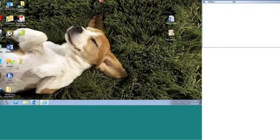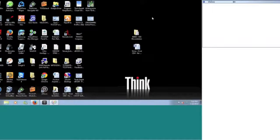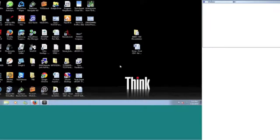Well, let me show you how we get in. We'll back right out. I'm going to pop to my main computer here and show you this is my actual laptop desktop. Very standard looking, running Windows 7, but as you can see, I'm running Office 2010 on this laptop, so I wasn't trying to pull the wool over your eyes. I actually do have that kind of speed. And let me show you how I logged into this.